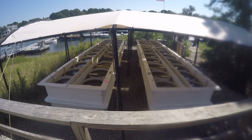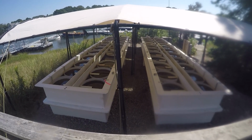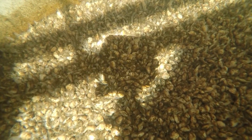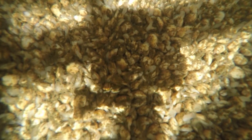Okay. So this is what's called a land-based upweller tank. In here we have roughly 24 silos. Silos are these circular things you see here. They have fine mesh at the bottom of them. And this is where we put our seed when we get it from the hatcheries, typically the Aquaculture Research Corporation in Dennis or Cape Cod Oyster. We receive our seed at 2 to 3 millimeters and they go in here.